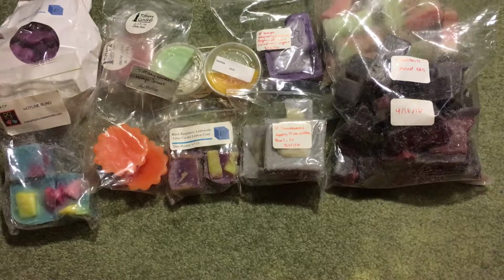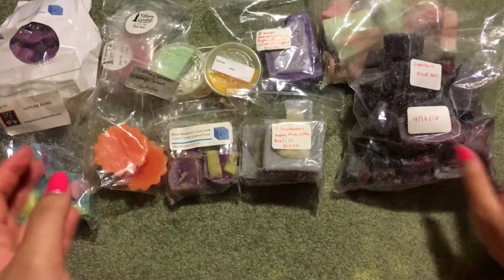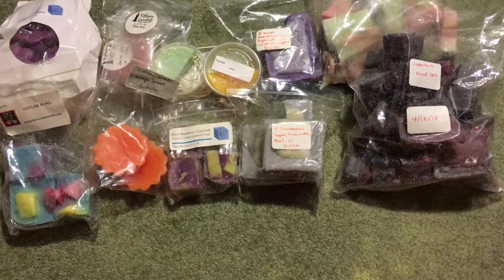If I had one clam of it, then I would power my way through it. But I have a whole bag of 6 clams of it. So that's just not a thing that's happening.